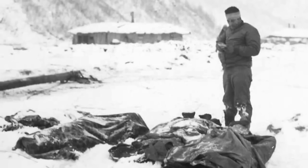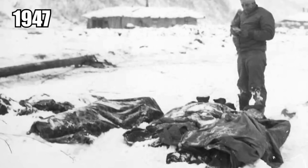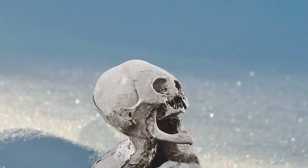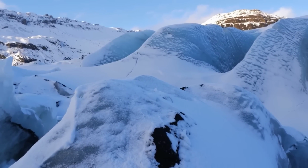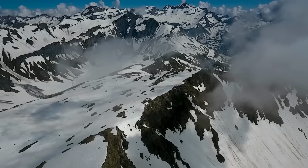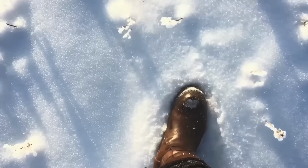The wreckage of that particular plane was discovered by a climber in 1947, along with 4 bodies, but apparently they missed this one. This individual appears to have been ejected way out into the wilderness, frozen at a spot on the mountain that takes days to reach by foot. It's no wonder nobody ever found the body before.